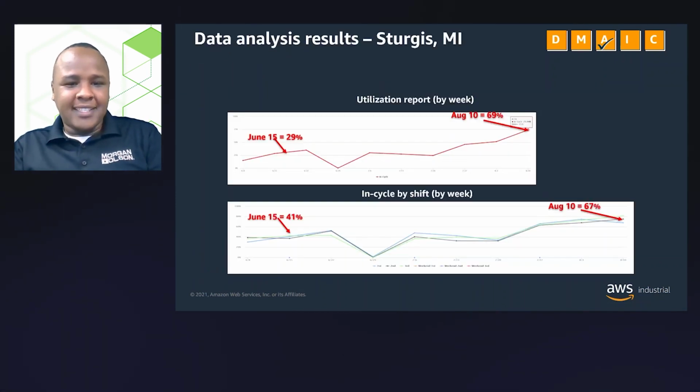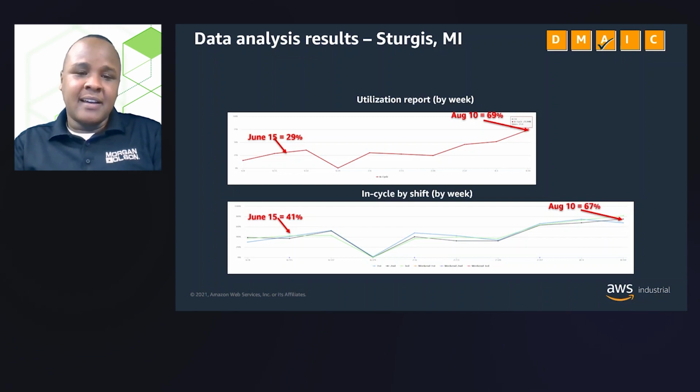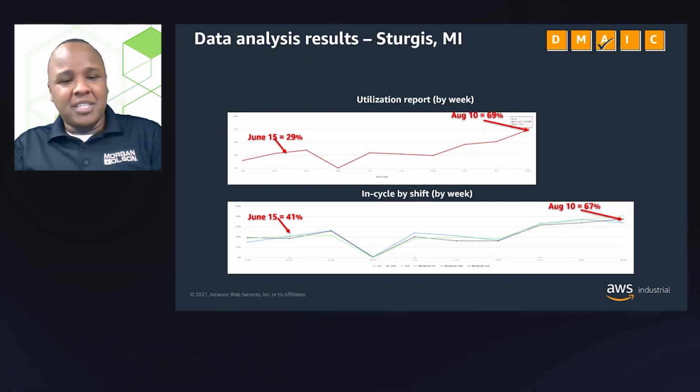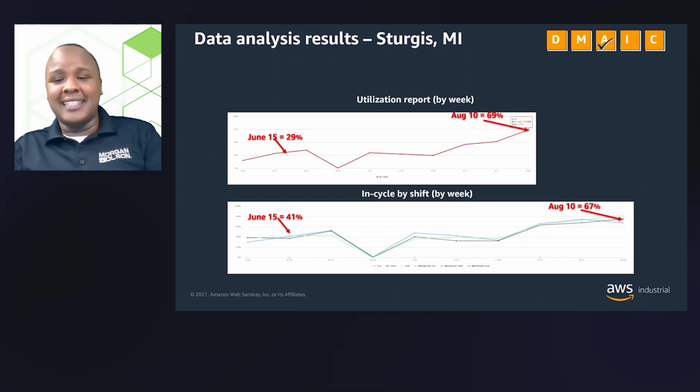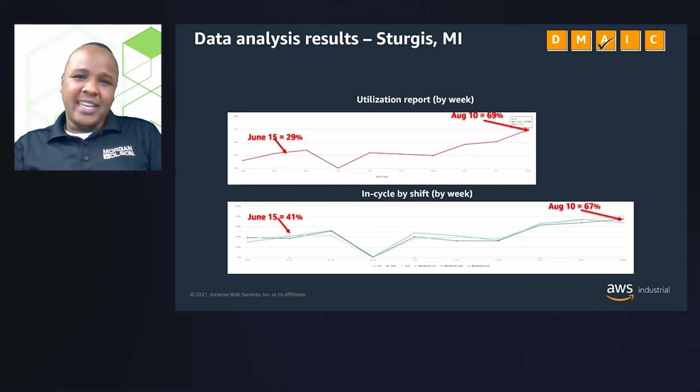During the trial phase, you can see on June 15th, we started with a utilization of 29%. By August 10th, we had moved it up to 69% by using MachineMetrics, visibility and accountability across the shop floor. Another machine category we looked at was in cycle. Was the machine running or no? On June 15th, we were at 41%. By August 10th, we were at 67%. The data was obvious after the trial phase that we need to do something about how we run the fabrication process.